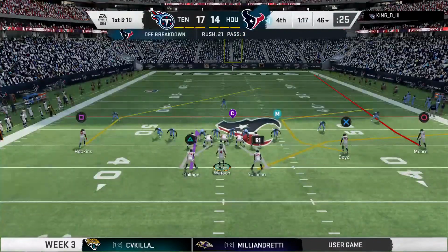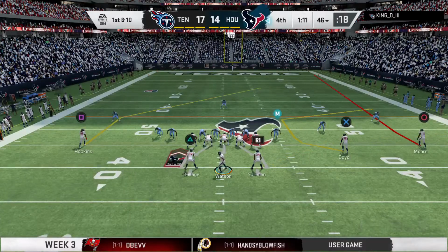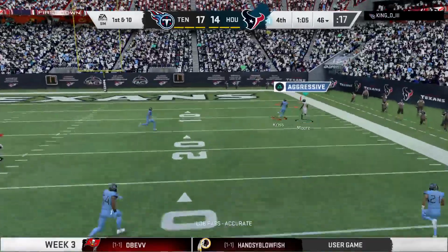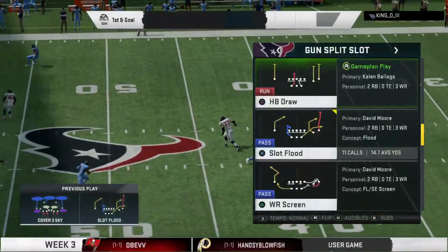A big hitter to start the drive has him up near midfield here for 1st and 10. All day, every day, any day. 55 my guy, 55. Now Watson, he's going to let it fly. That's going to be caught. A huge play there for Houston.